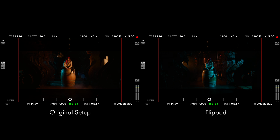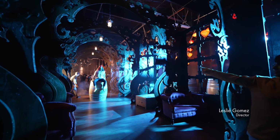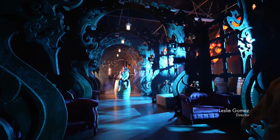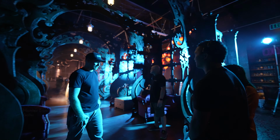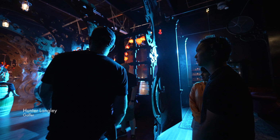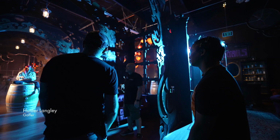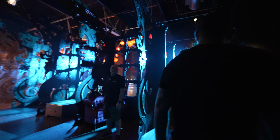Gaffer to kind of confirm my suspicions and get their blessing to flip the world and just leave the lights as they were. Yeah, those look better, actually, like the fermentation things. Okay, flip it. The cookies are playing a lot more, and then with the contrast too, and then we actually have light in the background. Yeah. I say flip it and leave everything as is. Yeah. Okay. I kind of dig it.